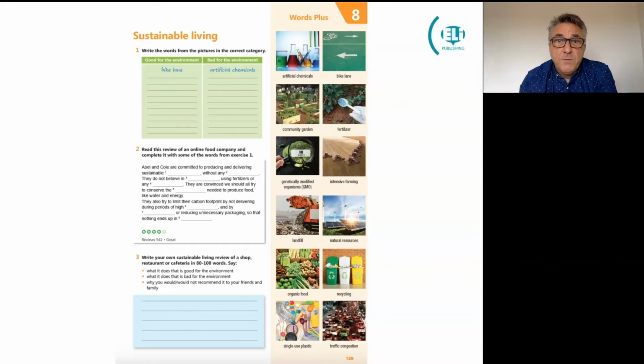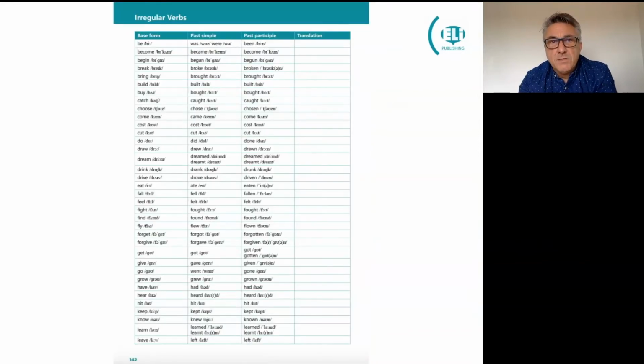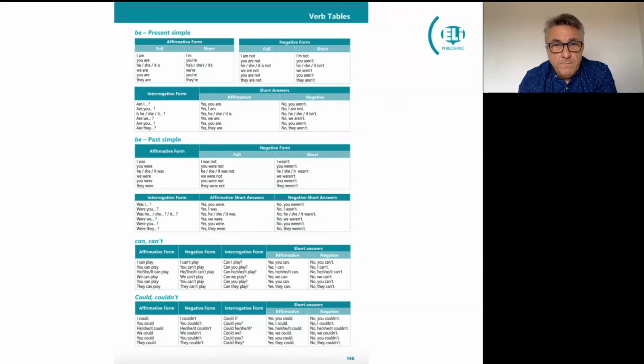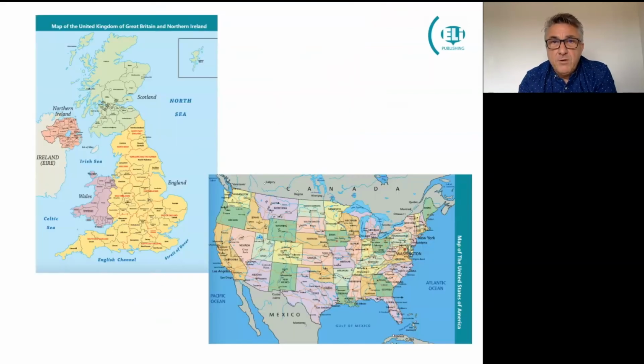There's another example there with sustainable living. We have again a nod to covering the sorts of topics which the students will be doing throughout their school years anyway, and why not include them in their English lessons. These are the reference parts of the book at the back with the regular verb tables, punctuation and phonetics, verb tables with conjugations, and you have detailed maps of the United States and Great Britain.